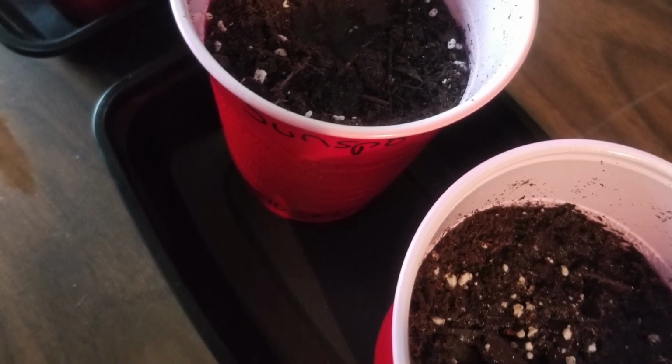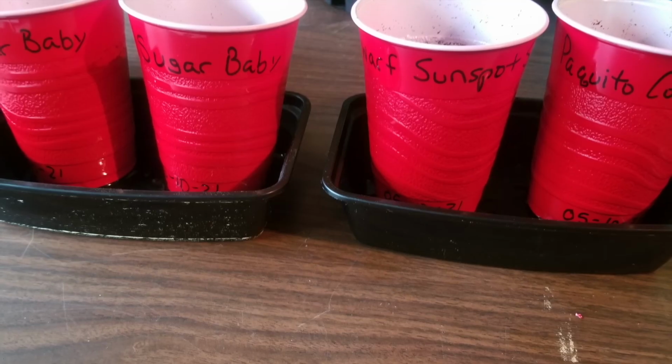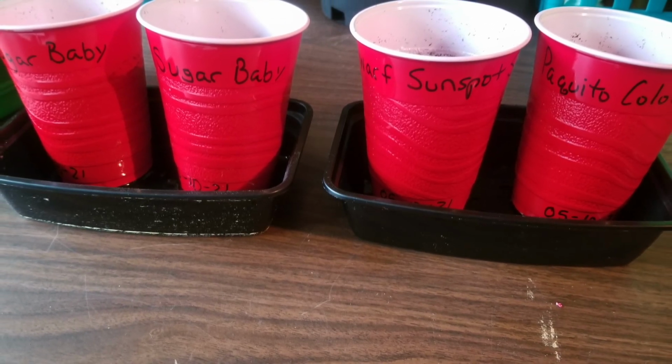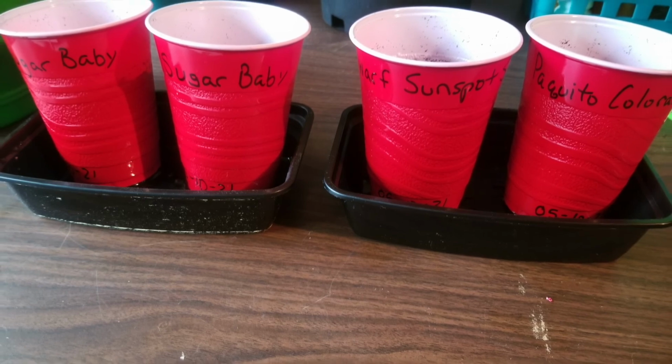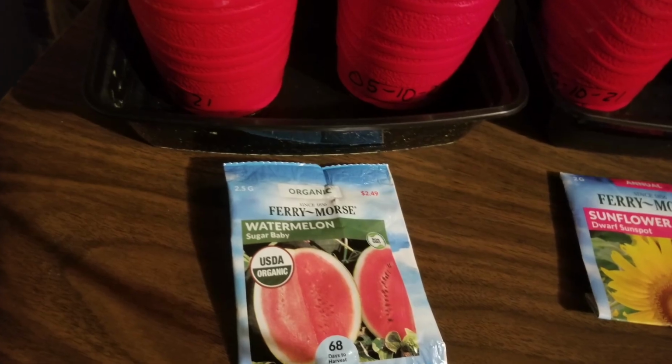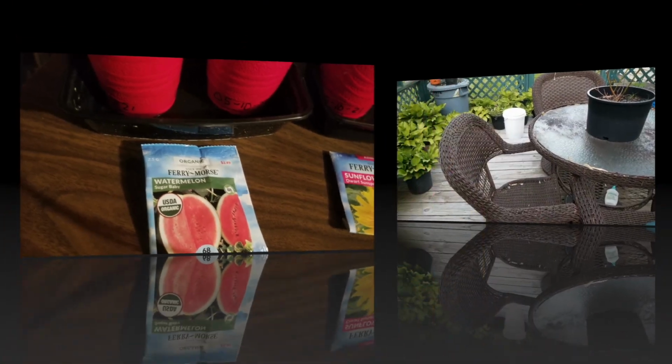And then I'm going to find a spot to put the seeds in where they won't get direct sunlight. And hopefully they'll come up for me. So it'll just now be a waiting game. But I'm really hoping that I can do well with the watermelon.